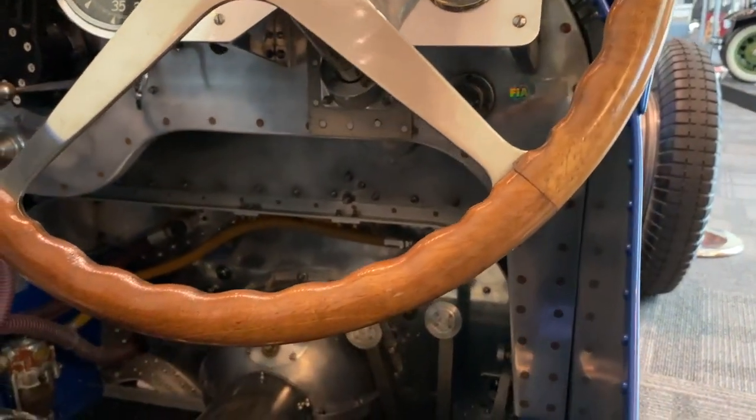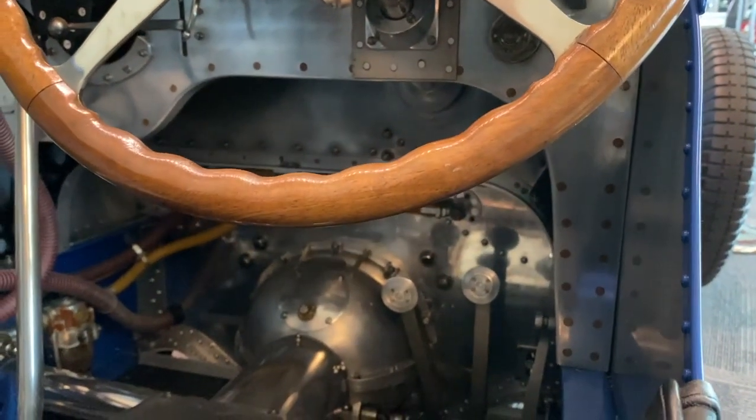It has an inline 8-cylinder engine with double overhead camshafts and a supercharger. It's a beautiful engine, a real work of art. The car does run and drive. It was exhibited at the Pebble Beach Concours d'Elegance last year. It was also exhibited recently at the Boca Raton Concours d'Elegance.